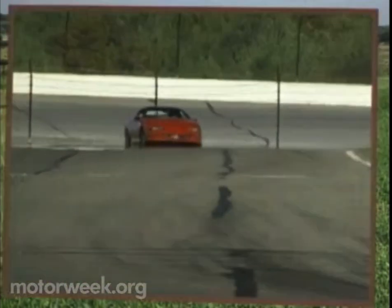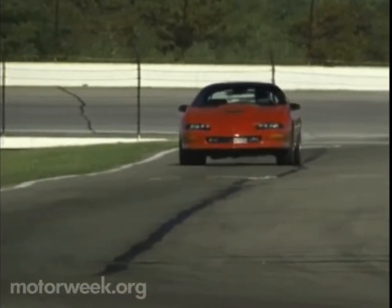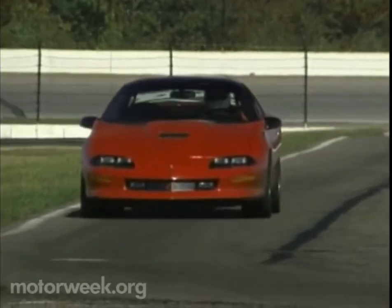So Chevy fans, rejoice. The SS lives on, and just like the Super Sport models of the 60s, this new Camaro Z28 SS is both priced and engineered to really move.